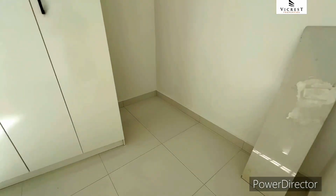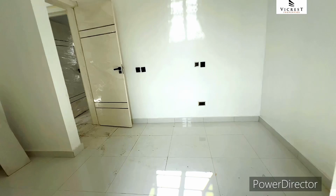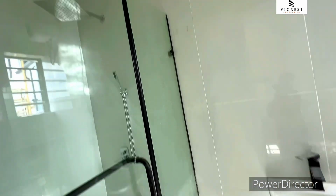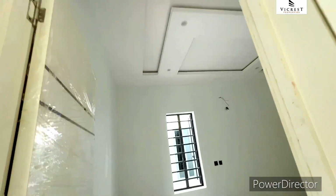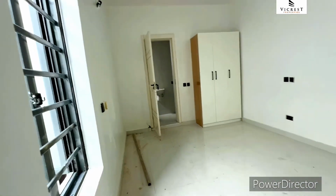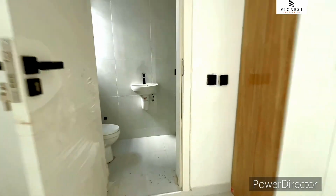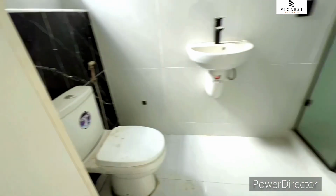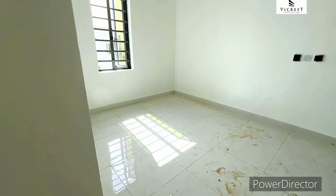Wow. It's spacious, well ventilated, with a high ceiling. Here you have the toilet, bathroom. Let's move to the next. So this is the next bedroom. This is located right here in Ajah, close proximity to Victoria Garden City, VGC. We have close proximity from here to Chevron, Ikate, Lekki Phase 1, Victoria Island, Ikoyi, with your pressure shower. So this is located right here in Ajah. We have close proximity from here to Shoprite, Abraham Adesanya.